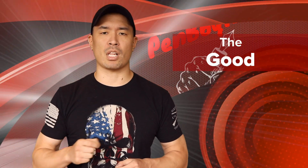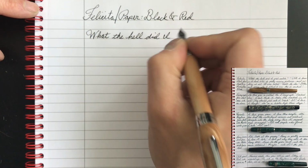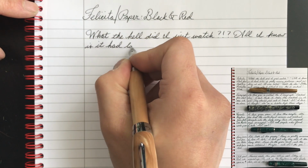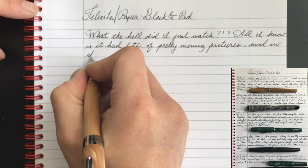Moving on to the good, those elements about the pen that are good. So here we go. I'm going to start with the nib. This is another one of the pens where, although the nib is good and it does its job well, the star of the show is not actually the nib. More on that later. But regarding the nib, it is certainly smooth.